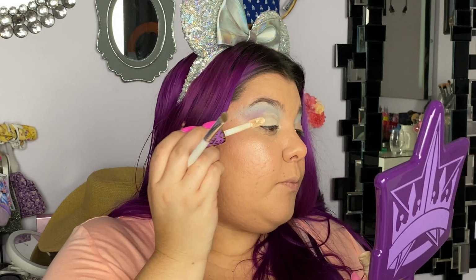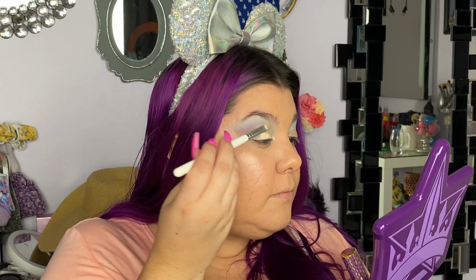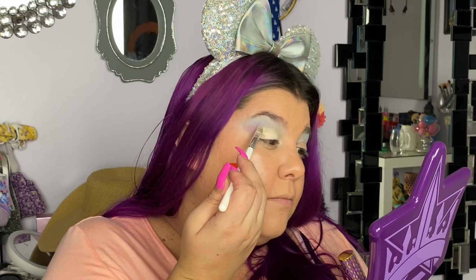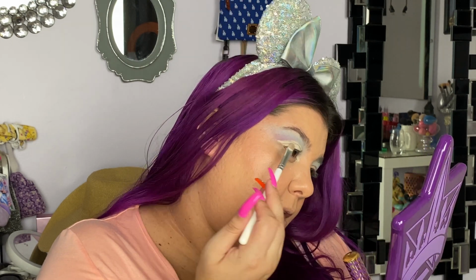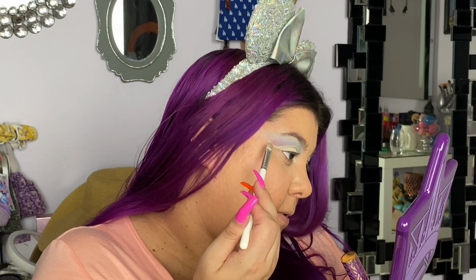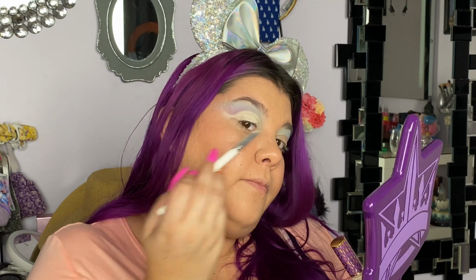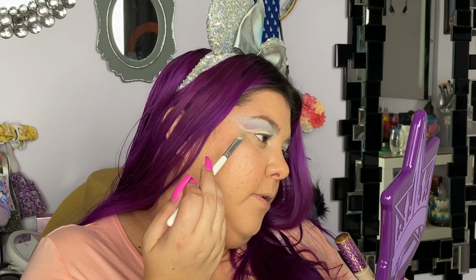I'm adding a little bit more concealer to blend it out because I really want it to be more of a blank canvas. And then I'm just kind of dragging it a little bit down and then up, just to do that little bit of a curve. Gives it a little bit more of an effect. You don't lose as much of the purple.